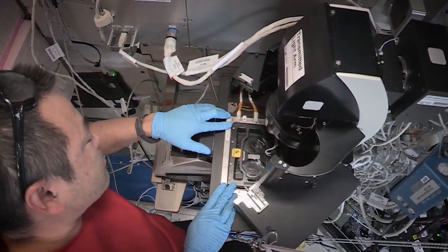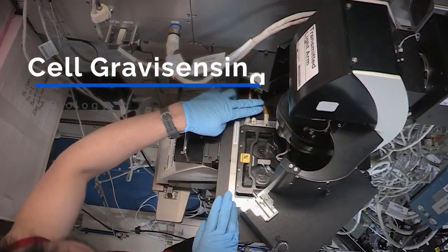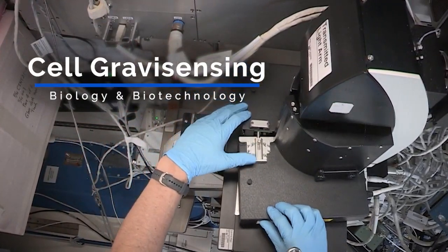Expedition 65 Commander Aki Hoshide worked this week on the cell gravasensing investigation, which studies how cells can detect gravity and changes in tension during spaceflight.